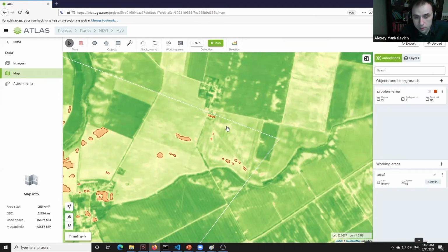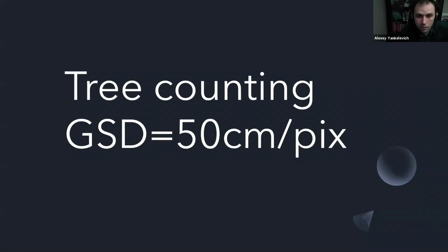So, actually for this specific example, it took something around 30 to 40 minutes to build the first version of the detector that generates this vector layer. So it's pretty fast. Then let's see another example.